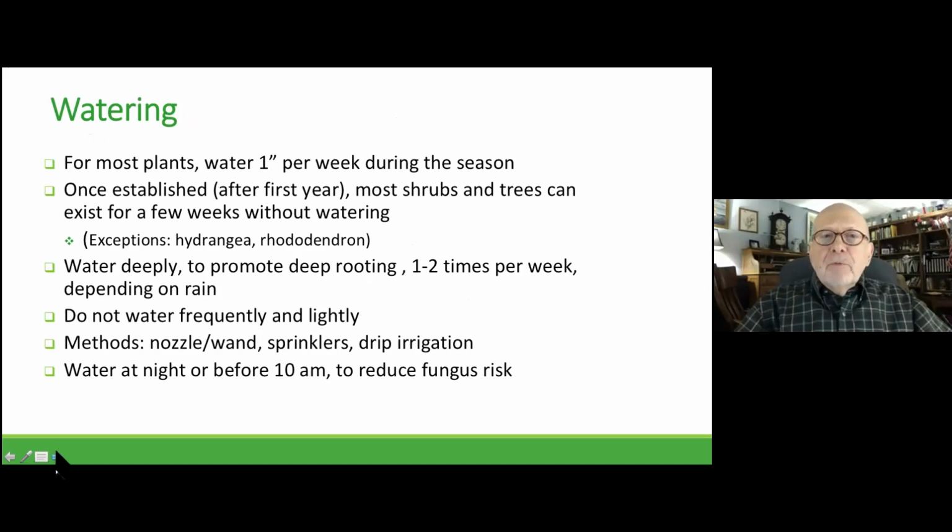Now let's finally, before we stop for a moment, let's look at watering. Watering trees typically only needs about 1 inch per week during the season, that is the growing season. Typically in this area, the serious growing season for a tree is going to be from somewhere in March on well into September. Once established after the first year, most shrubs and trees can exist for a few weeks without watering.